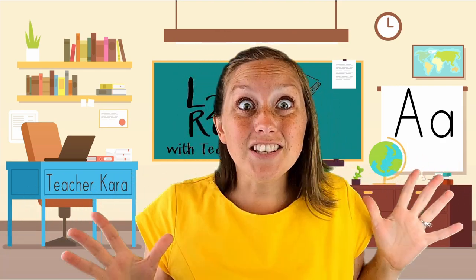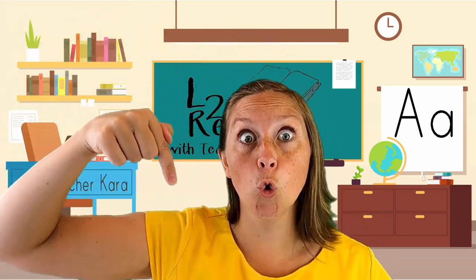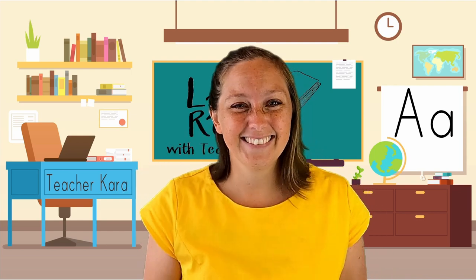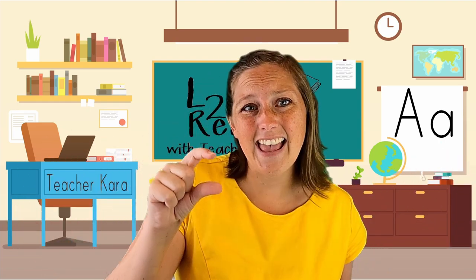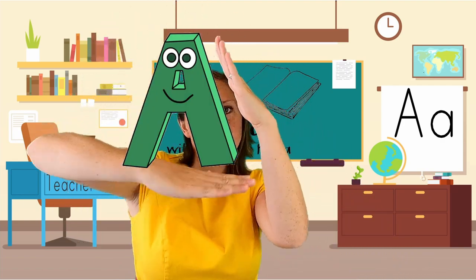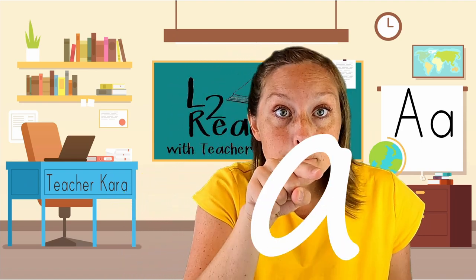We also have a lowercase A. A lowercase A is like a circle with a tail. Other way, circle with a tail. Circle with a tail. Yeah, little A. Big A. Little A.